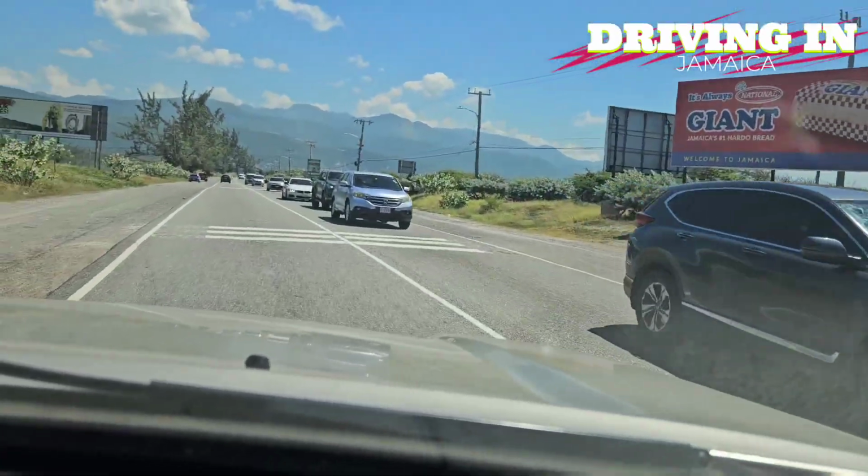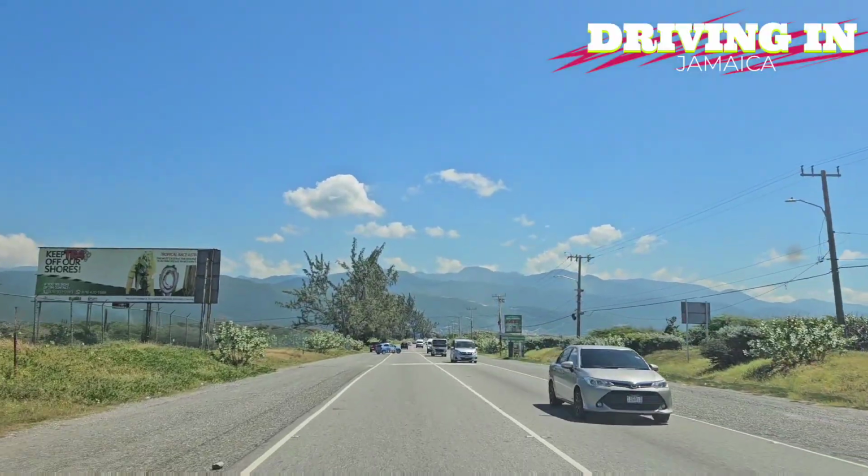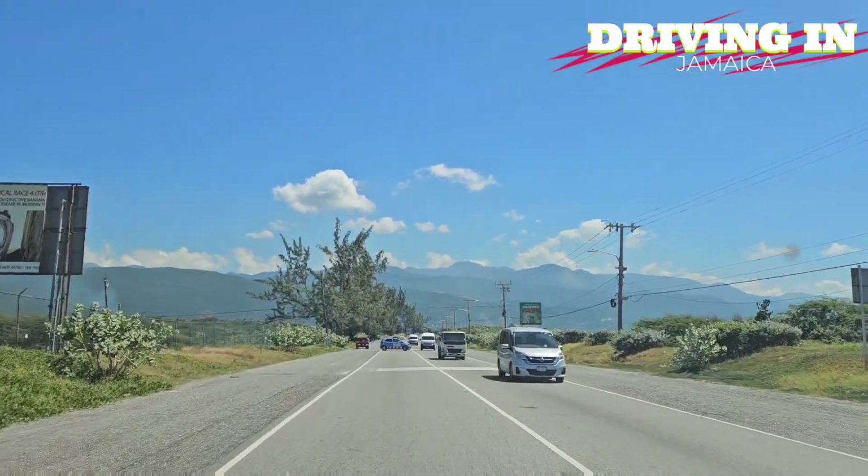But it's nice, very modern looking. This is now Palisades Strip, and we're heading back towards the Harborview roundabout.